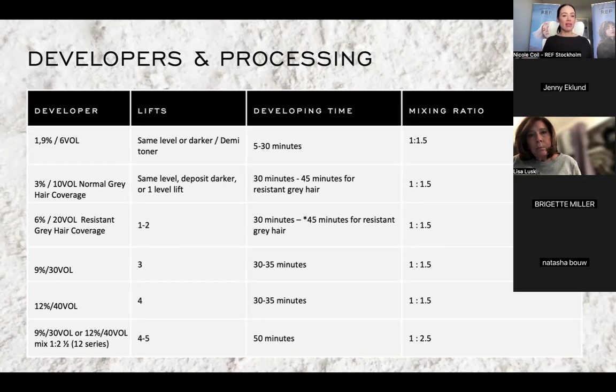So we would utilize 6 volume if we're going the same level, darker, or we're using permanent as a demi-permanent glaze or toner. Processing time will vary with 6 volume depending on our usage. Are we doing a light toning service, or are we trying to actually do a very full deposit? So depending on what action we are doing, processing time will vary anywhere from 5 minutes, which would be a minimum for a toner, all the way up to 30 minutes for a full deposit saturation. Because we're using permanent color, our standard mixing ratio is always 1 to 1.5.